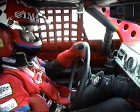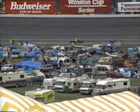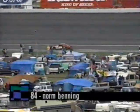You look at Tim Steele as he intently looks ahead. Oh, there the 84 car has stopped. That's Norm Benning out of Level Green, Pennsylvania. His Chevrolet scheduled to start back in 33rd spot. Apparently he's had somewhat of a problem. That's going again. Now the car has started. They have called off the green flag, though. They're waving the caution once again from the flagstand.